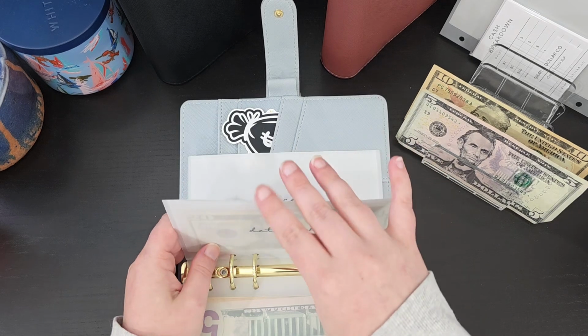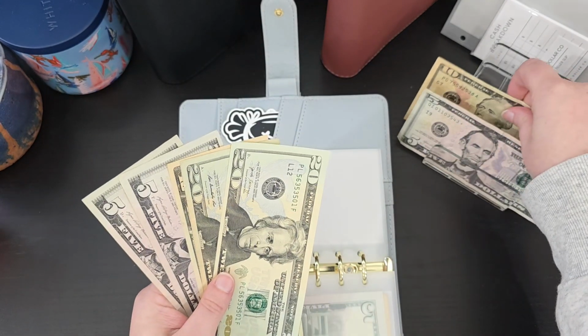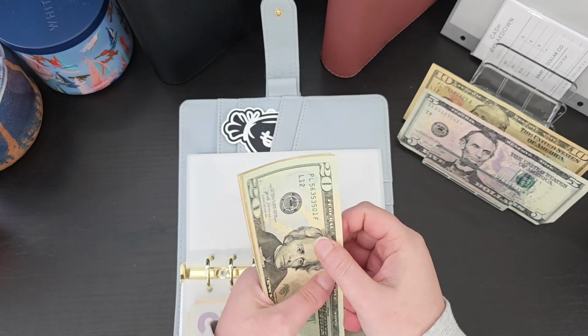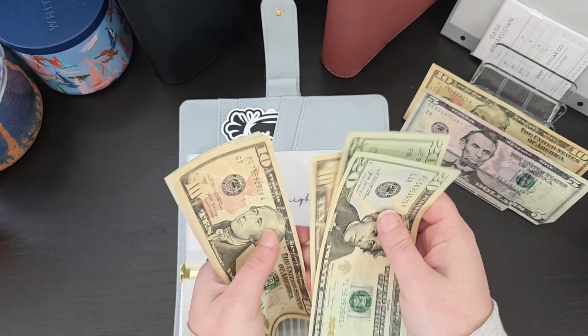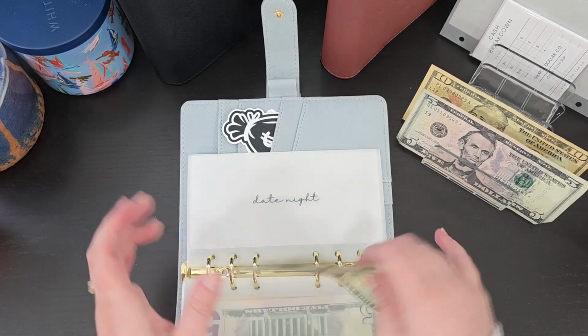Date night is going to get some money. It feels like it has been a while since we've put money in here. It's just going to get a $10, so that's nice. So date night has $70.